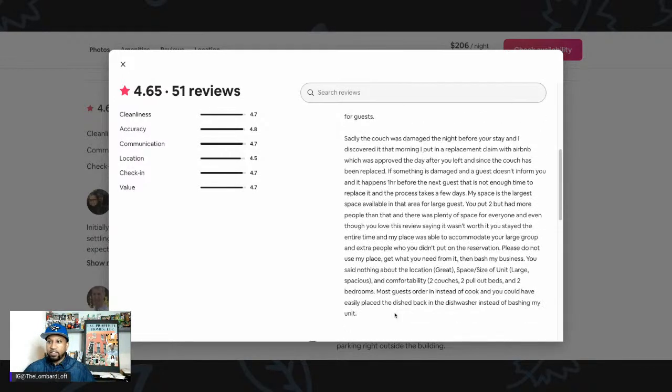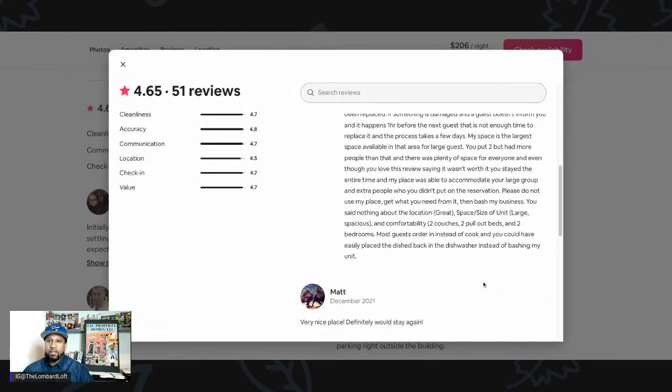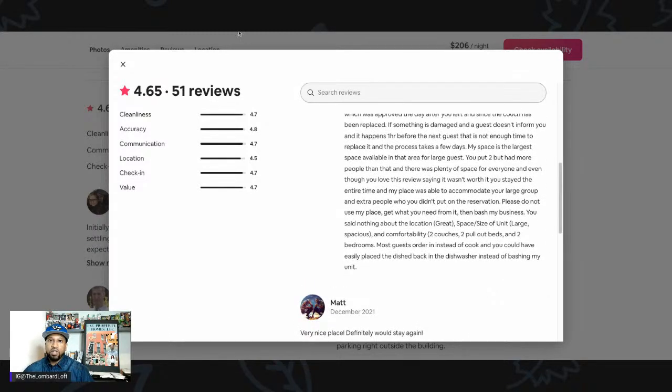You said nothing about the location, which was great. Size, space of unit, large and spacious, and comfortability. 2 couches, 2 pull-out beds, and 2 bedrooms. Most guests, instead of cooking, and you could have easily placed the dishes back in the dishwasher instead of bashing my unit. And that was a real review from a real guest.